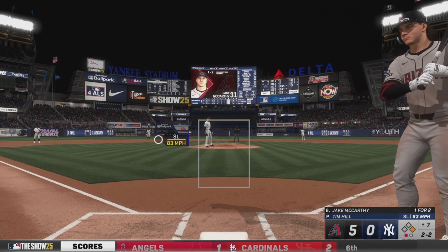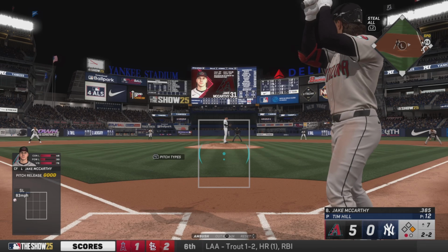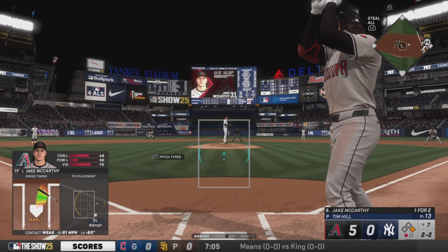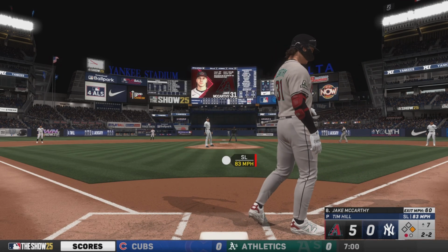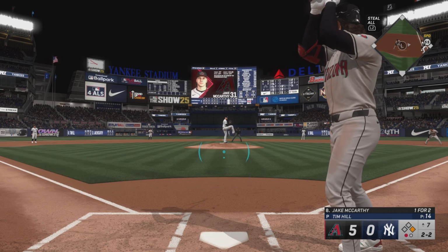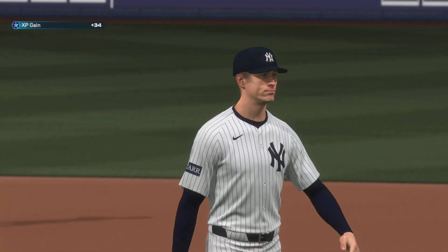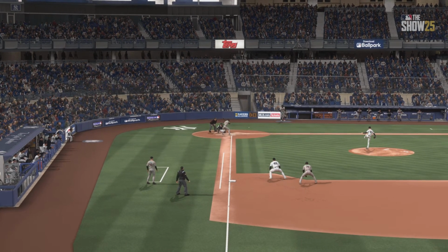That misses the zone. 2-2. Knocks that one away, and we'll do it again. Towards first. There's one out, and it's a double play to end the inning. No runs, 1 hit, no errors, and no one left. 7th inning stretch time. It's the Diamondbacks 5 and the Yankees nothing.